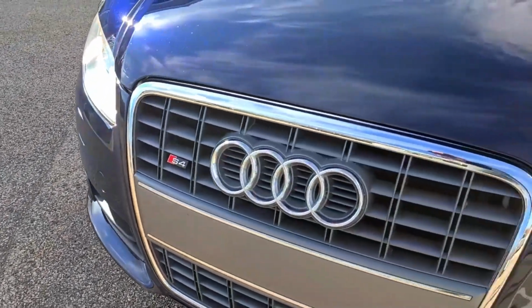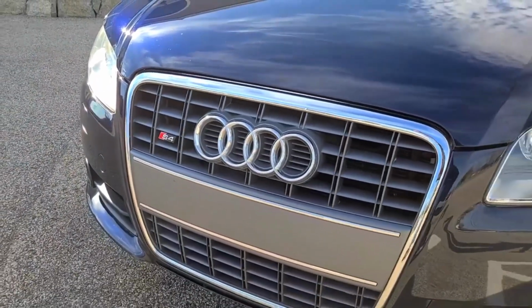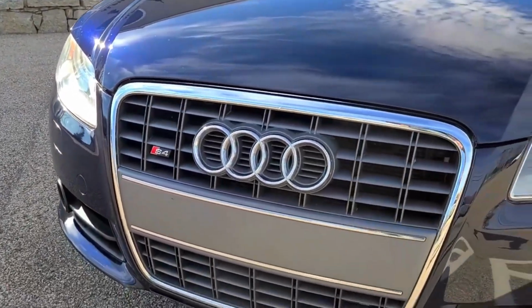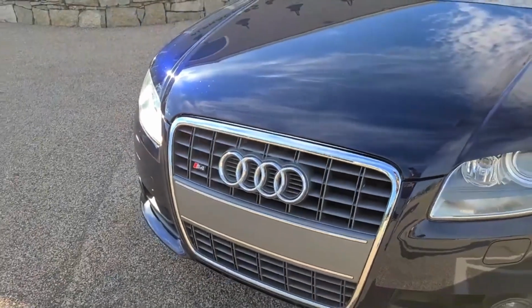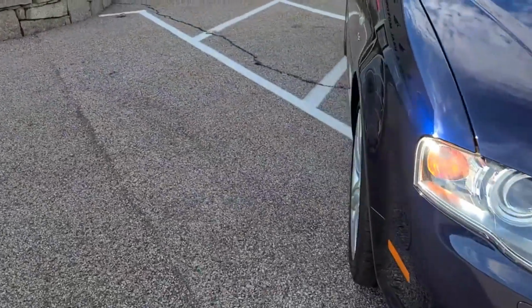Now, of course, here the grille, which is surrounded by that nice chrome trim, which matches the classic Audi rings there. Small S4 badge, surrounded by all of these beautiful gray chrome slats, and that gray trim is matched in a few other places on the vehicle, as I'll show you when we reach the rear.